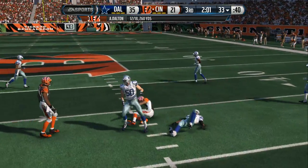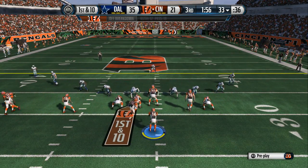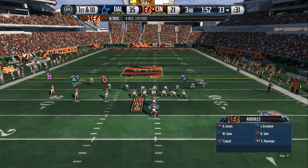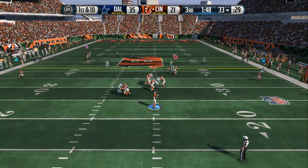Secures it with 2 hands. When you play this cover 3 defense, you just kind of sit back there and try not to give up the big play. That is great. The problem is you give up all these short plays. How about that throw by the quarterback on that slant pattern that time?